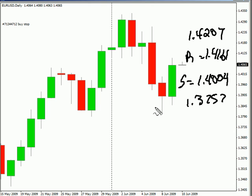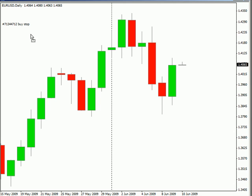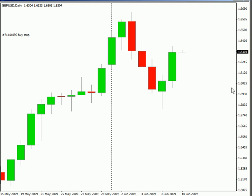Look for some resistance around 141.61 and look for some support around 140.04. Now switching to the pound US dollar pair, this pair moved higher during this last session, closed up, moving sideways though, and the bias is sideways currently.